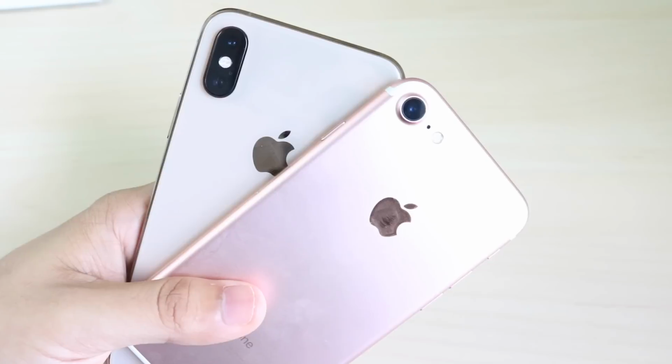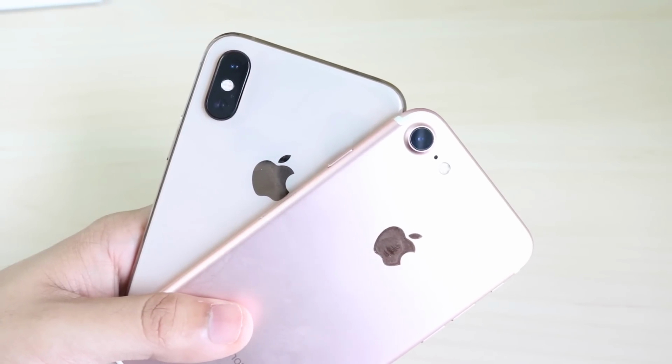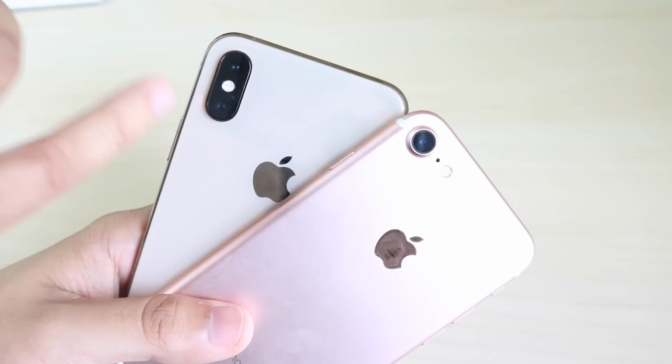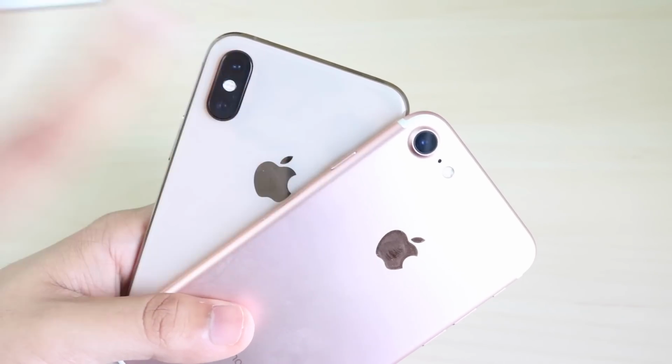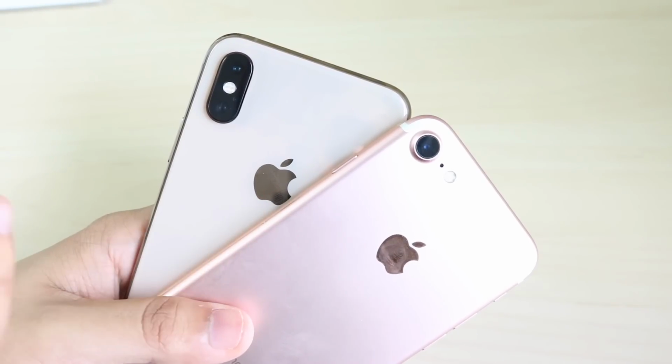much of a difference. Now switching to the next topic, I normally hate talking about this, but these phones are kind of different in terms of the camera sensor, so it's going to be a little more interesting. This camera has a dual camera setup. This camera has a single camera setup. So that in and of itself is a humongous reason to upgrade in the camera department.